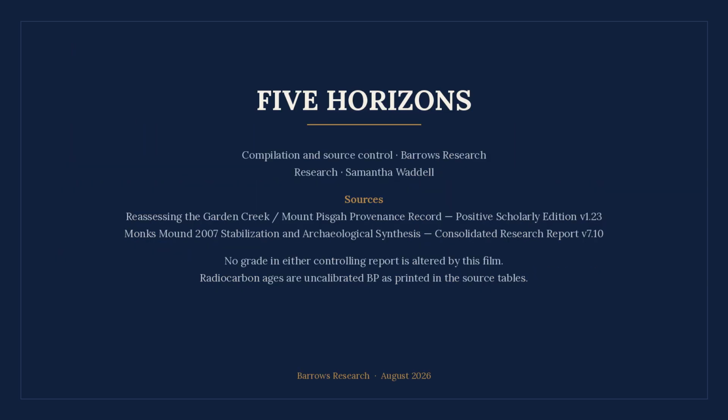5 horizons. Compilation and source control. Barrow's research. Samantha Waddell. No grade in either controlling report is altered by this film, and all radiocarbon ages are uncalibrated before present as printed in the source tables.